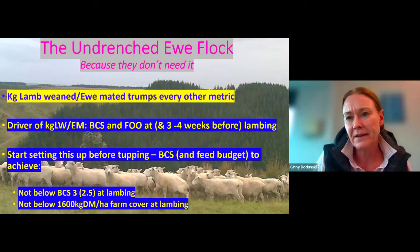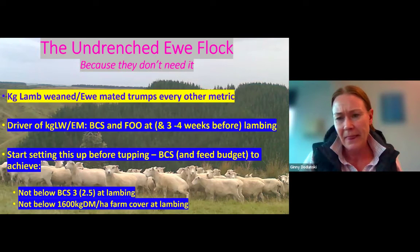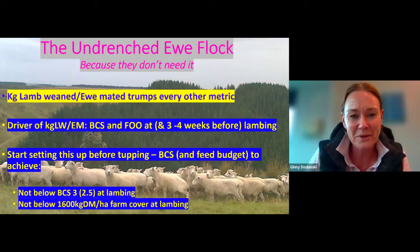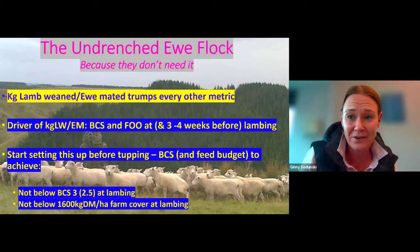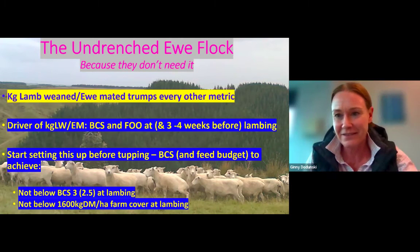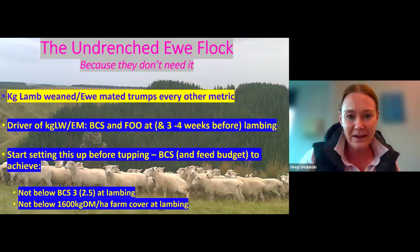And then the other thing is the whole farm cover. If your farm cover is 1,200 at lambing, you haven't got many paddocks that are over 1,200, or half your paddocks are under 1,200. And for good performance, we don't want covers ever dropping below 1,200 for those ewes. So that makes it easier to achieve if we're setting stock on to more like 1,400, because we know typically when we set stock that the covers are going to drop, unless your lambing date is quite late.